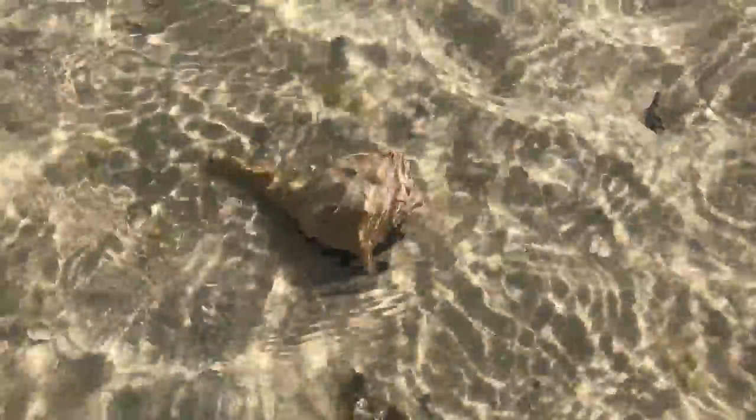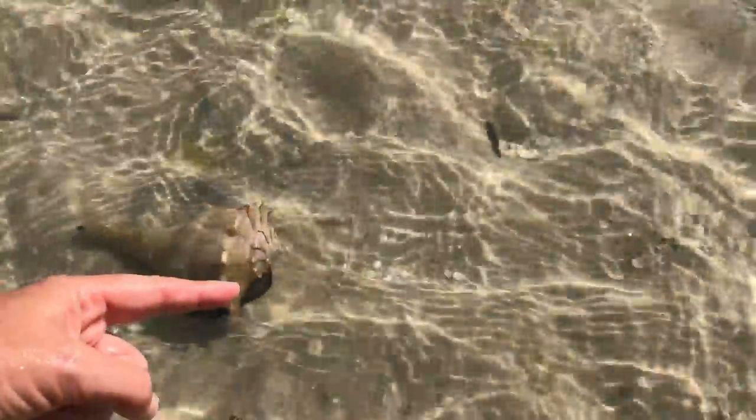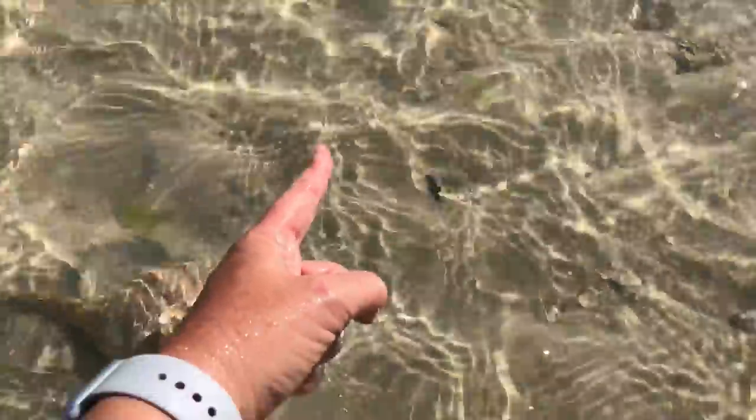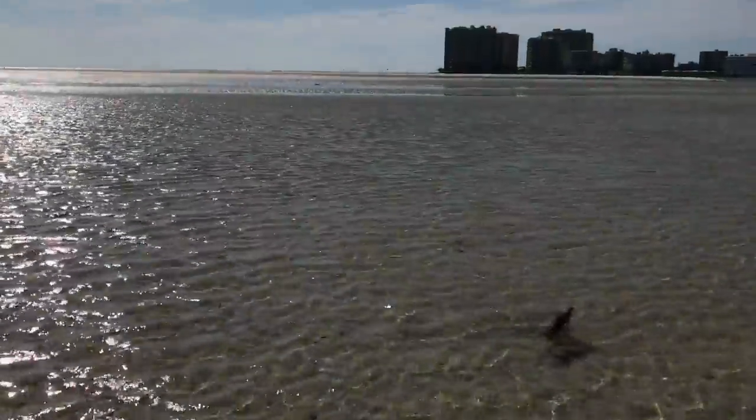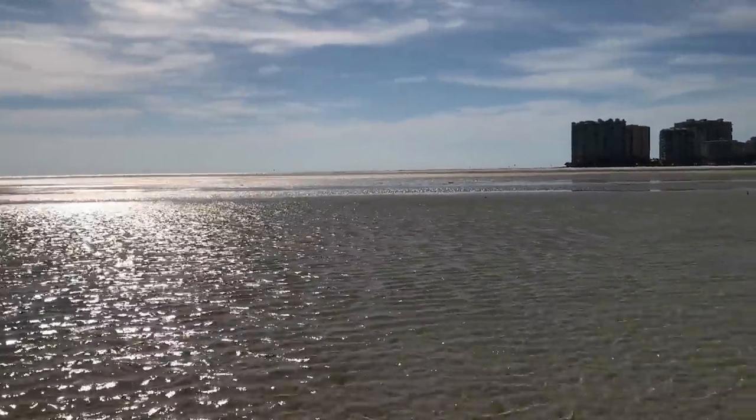What a beautiful shell. He's kind of turning himself around there. Wow, super pretty. I don't know if you can see his track coming up this way. There's two little lines. And hopefully you guys will be able to see that. It's kind of cool to see their little shell tracks. And we're going to continue on and see what else we can find.